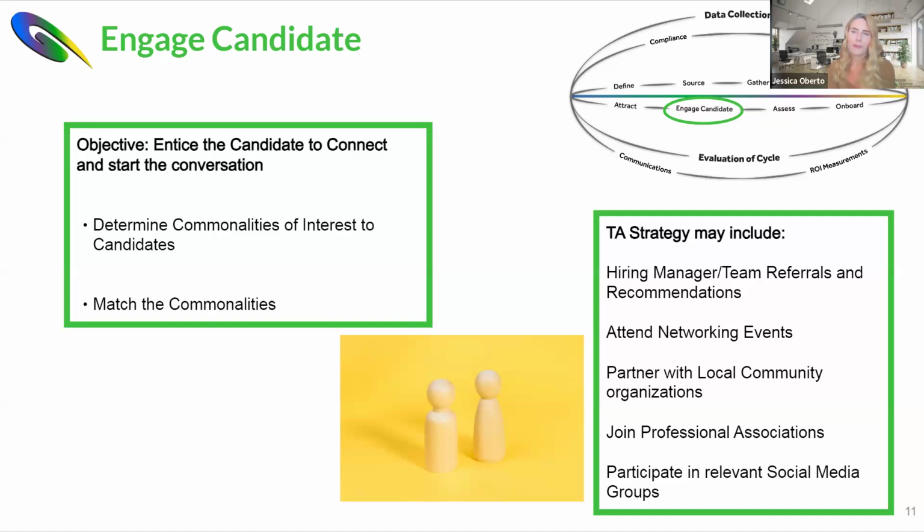Being able to partner with local community organizations. So, that could be your Chamber of Commerce, alumni associations that are close by. Some of these meetup groups for young professionals also work as well. Some of them get very specific into their business interests, things like that. But having someone meet with them firsthand that's an SME and can tell them exactly what a day is like in the position can really help build the engagement quickly.